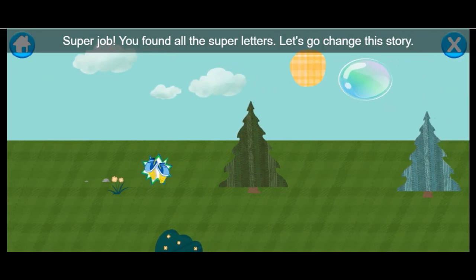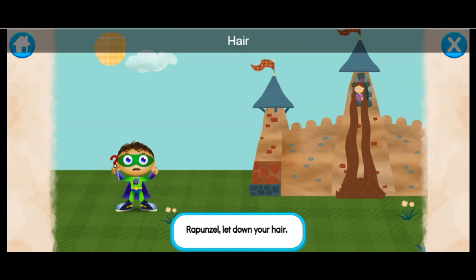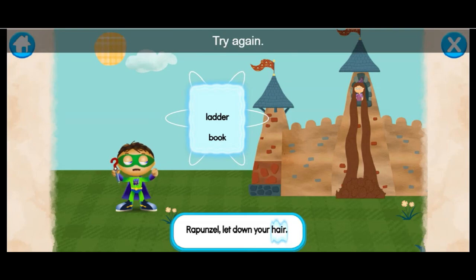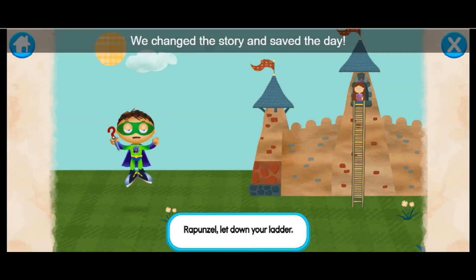Let's go change this story. Let's read. Rapunzel, let down your hair. With the power to read, we can change this story and save the day. Let's change the word hair. Ready, set, zap! Y Rider, right! Rapunzel can't climb down her hair. What can she climb down? Bed won't help Rapunzel climb down. Try again. Ladder. Ready, set, zap! Let's read. Rapunzel, let down your ladder. Super job, Super You! We changed the story and saved the day.